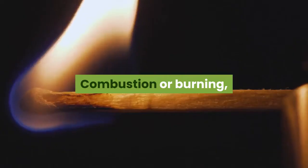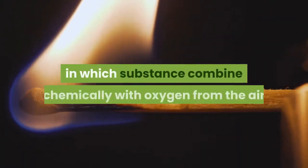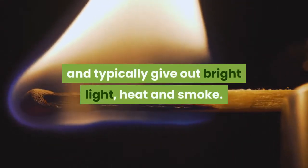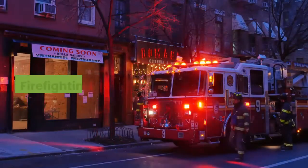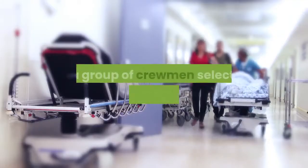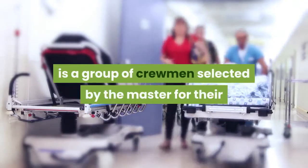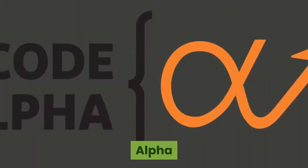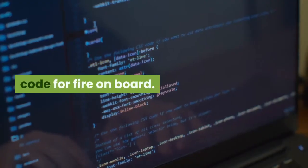Fire. Combustion or burning, in which substances combine chemically with oxygen from the air and typically give out bright light, heat and smoke. Firefighting team is a group of crewmen selected by the master for their special training to deal with emergency like fire. Alpha. Code for fire on board.